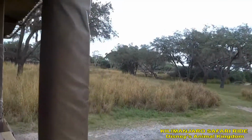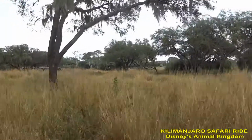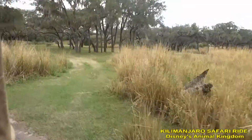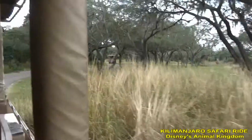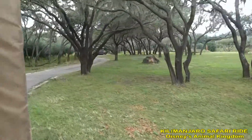I do see some giraffes out in the distance. Oh, giraffes. We'll get a better look at them here in a bit, no worries. They're way out there. We'll be heading that way. There are 2 different kinds of giraffes out here on the reserve: the reticulated giraffe and the Maasai giraffe. We'll see if we can spot both of them.